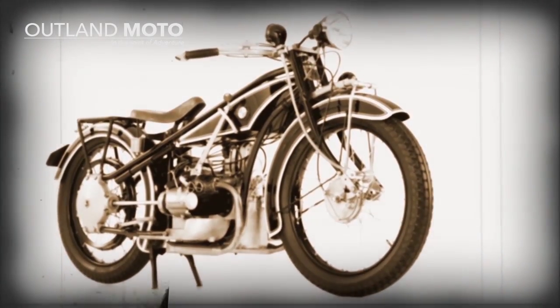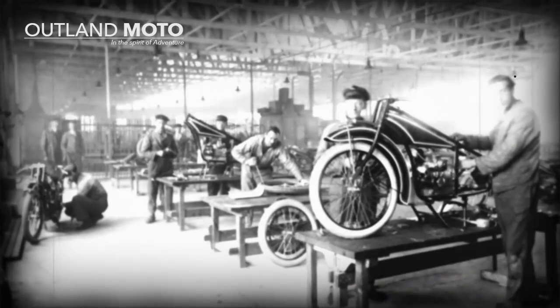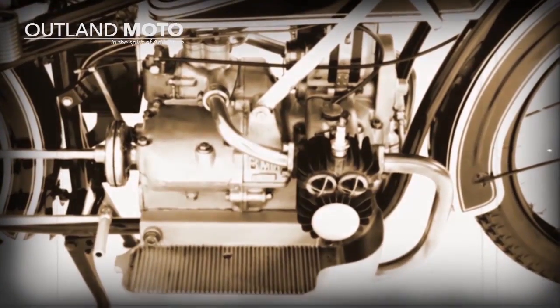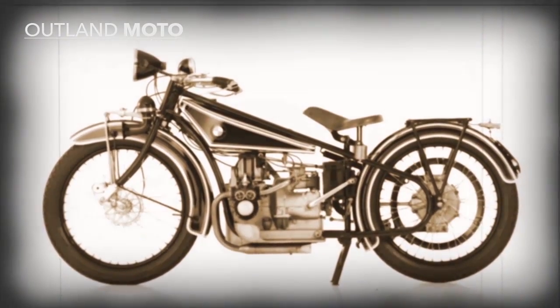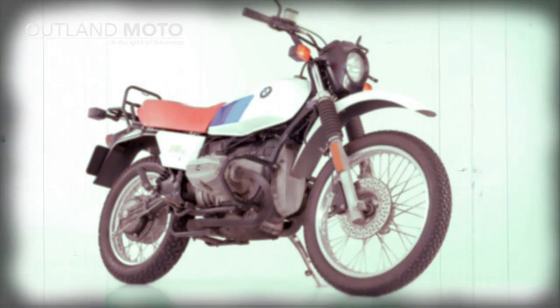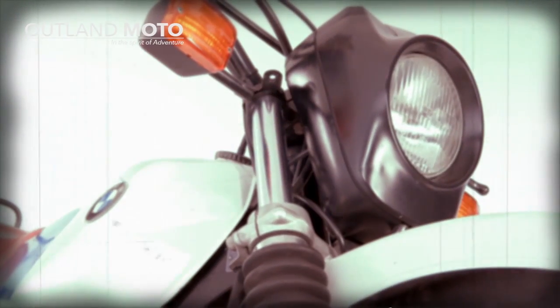It was released to the world in 1922. The R32 demonstrated new concepts in motorcycle construction. It had aluminum pistons, a sealed overhead cam, and a drive shaft instead of a chain and sprocket system. But the innovation didn't stop there with BMW. In 1981, they introduced the first adventure class motorcycle, the bike we now know as the R80GS.